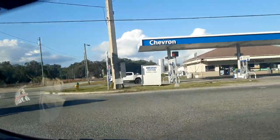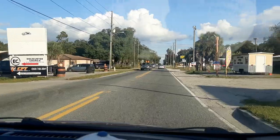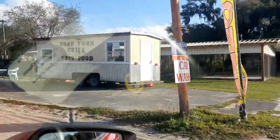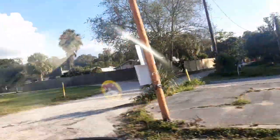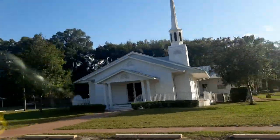And a dump truck. Oh, the old Chevron gas station there. Pretty cheap. Oh, we got the Hometown Grill. I love this section of 301. I like this church. This has kind of a New England feel to it, this church. I don't know what brand this is.